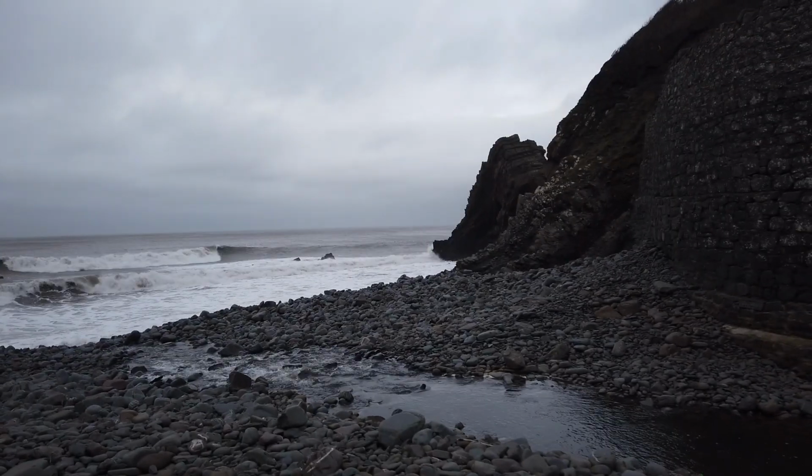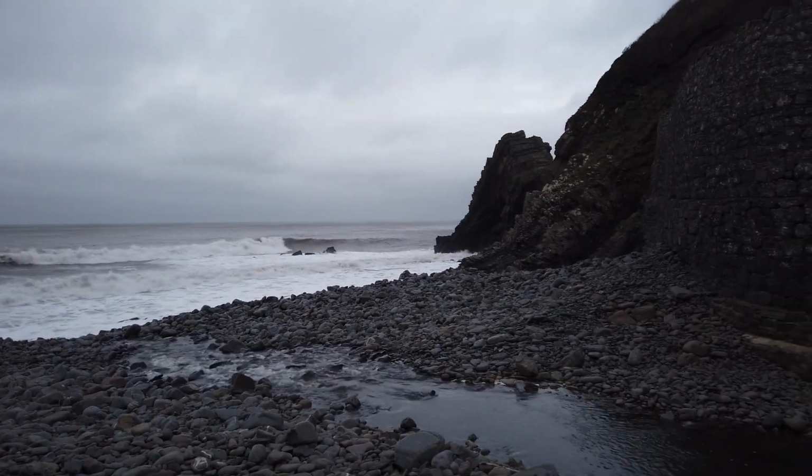So I am now down on the beach, and that is Blackchurch Rock. But I don't know if I'm on the wrong side of it. How do you get to the other side? Out of all the places that I've been to, this is the most difficult to find. If you want to come here, you're going to have to walk.